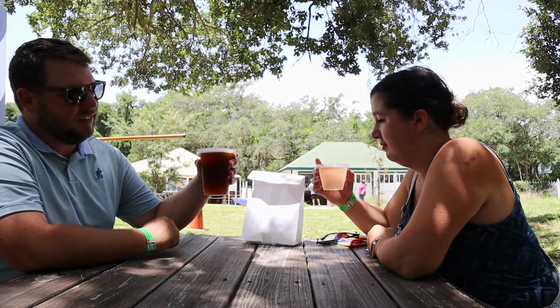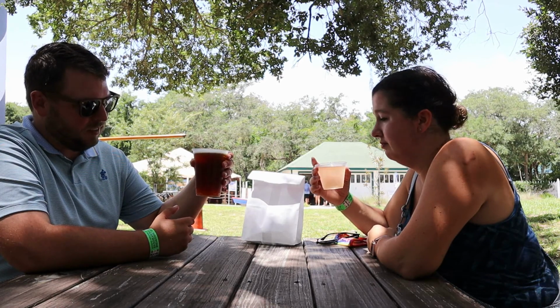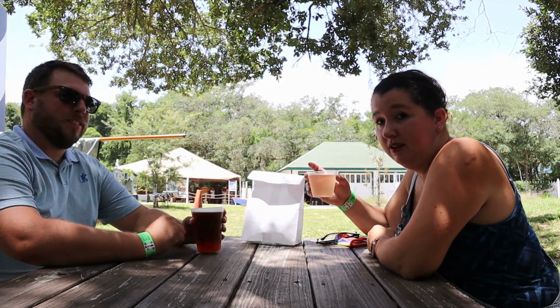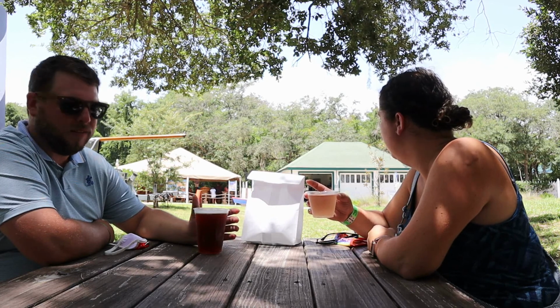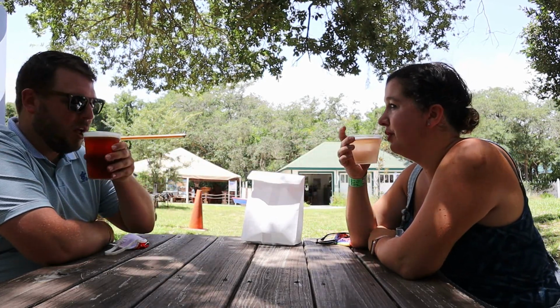This is the Ancient City IPA. It's only $5. I mean, to me that's a deal for a 16-ounce pour. And we got the white sangria for $4, so not bad at all. And then we got our fudge here. Yeah, I did get the key lime pie fudge. So cheers. Cheers to a good afternoon.